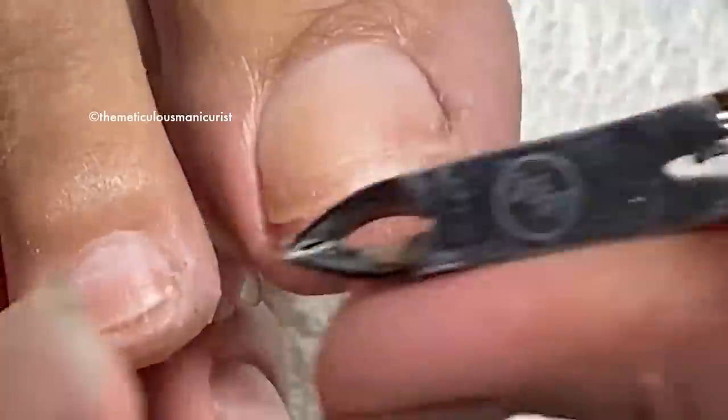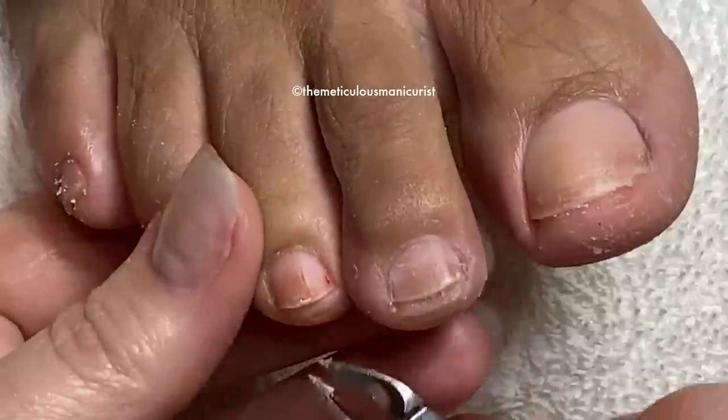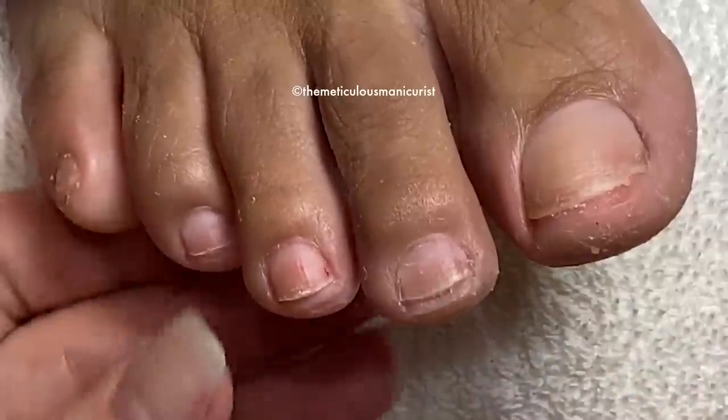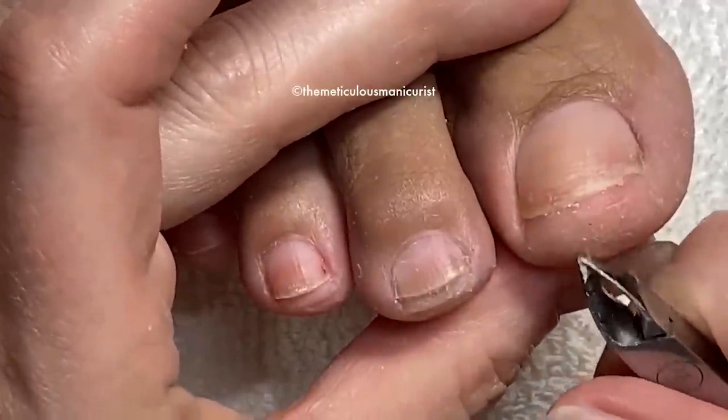Okay. Do I have to wear socks if I do it at night? No, you don't have to. So it keeps the nail soft as well as the skin. Yes. And it has a humectant in it, so it pulls moisture from your surrounding environment.